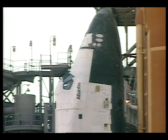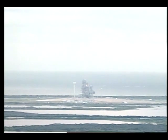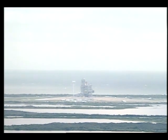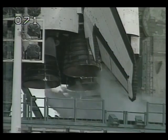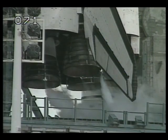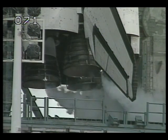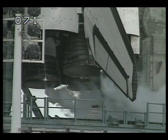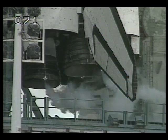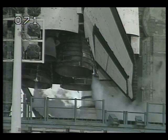NTD copies. Thank you. Orbiter's flight controls have been tested, and standing by now to gimbal the main engines. We see the speed brake being cycled here. And now the main engines are gimbaling, or being moved through their operational latitudes.